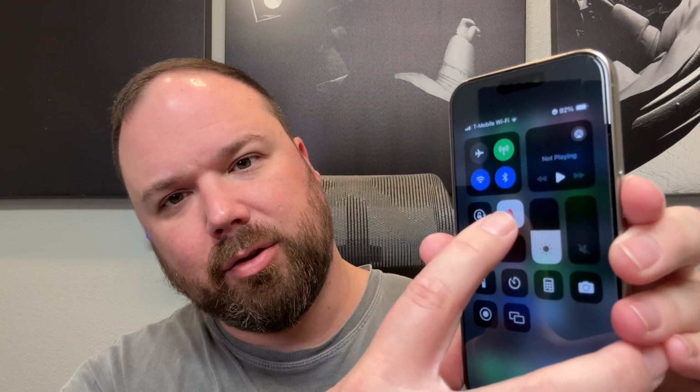Yeah. So USB-C, the action button's kind of neat. I programmed mine so that if you press and hold it, you can do things. I set mine to the flashlight. I like that. I use my flashlight more than I use my mute switch, which they changed to a software feature. So when you swipe down here, there's a little bell icon.